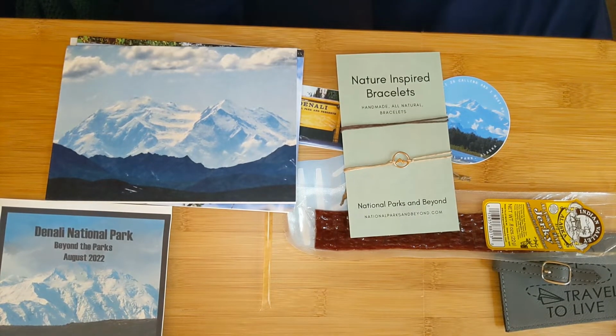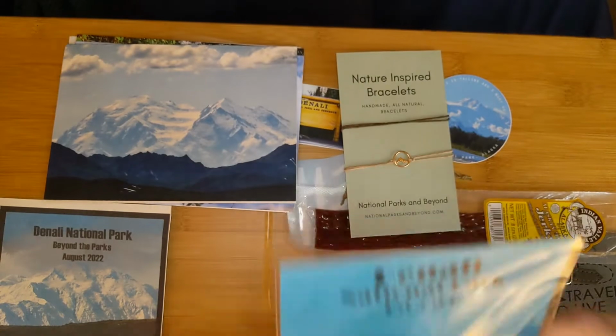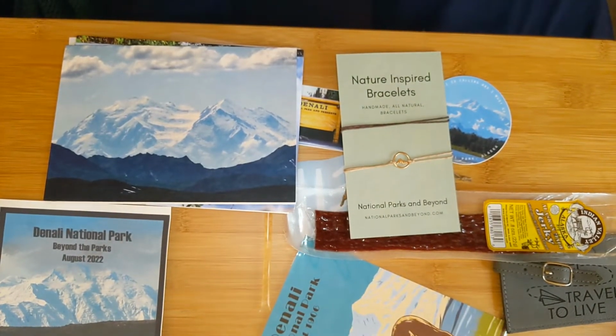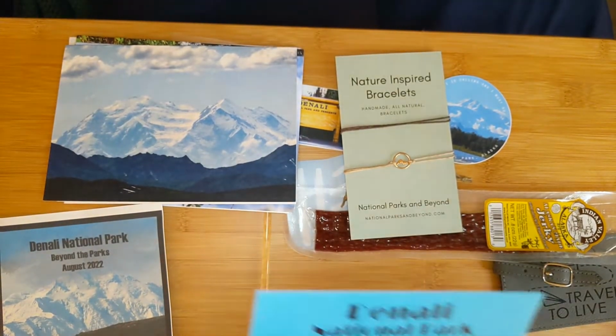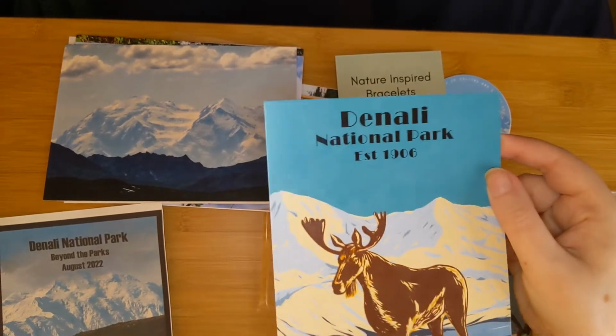It is the art print. Denali National Park, established 1906. I'll show you real quick, but I'll get it out of the plastic. It's got a moose on it. Oh yeah, oh yeah. In case you guys don't know, I do love moose, as you can just tell by what just happened there. We won't talk about that anymore.